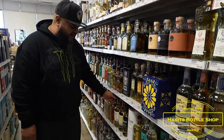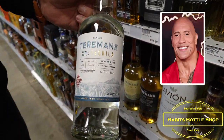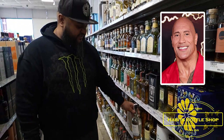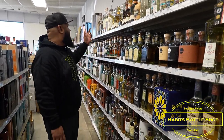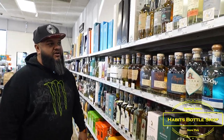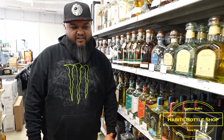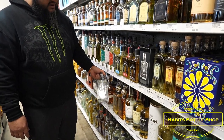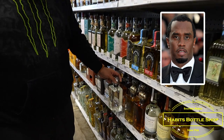We got a lot of famous stars that are behind product now. This is one of them. Your famous Rock, Dwayne "The Rock" Johnson, famous wrestler and a movie star. He's got his hands behind that. You got a comedian, Kevin Hart, standing behind Gran Centenario. You already know about Casamigos. It was George Clooney and Gerber. And we got a lot of other brands in here. DeLeón, it's Sean Combs or Puff Daddy's tequila that he stands behind.